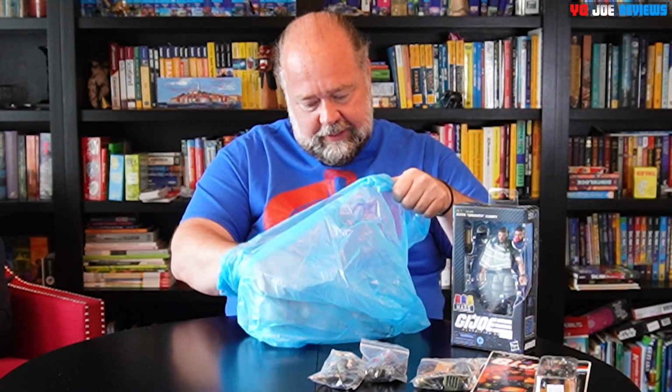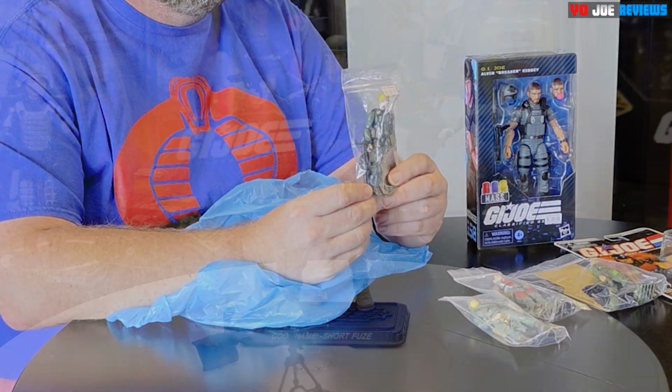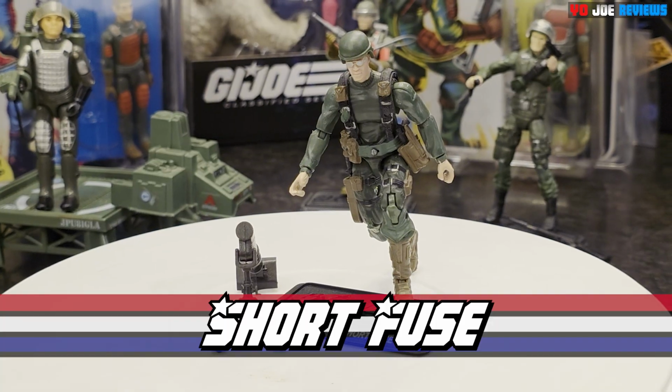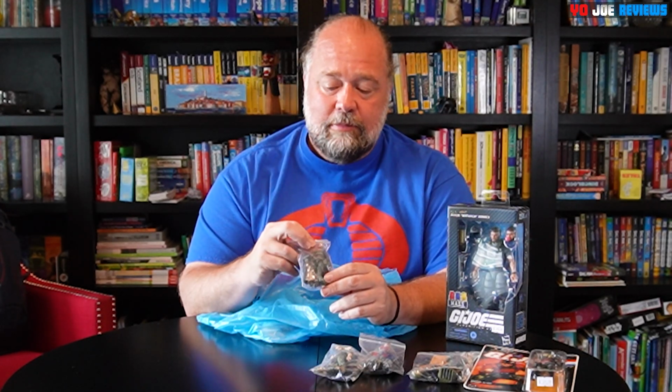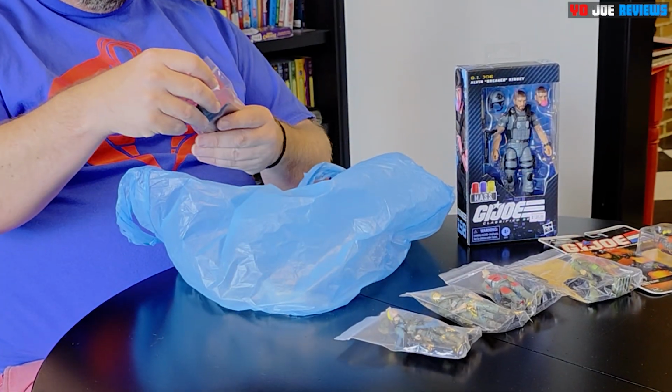Let's see, who else did we get? Short Fuse. Short Fuse doesn't get enough love. I'm really glad that we got a Short Fuse coming out in Classified to show him the love he deserves. Now, I will say I would rather have had Short Fuse and Zap instead of Short Fuse and Steeler, because then that Steeler would mean I could get a Mobat one day. And now I'm not really seeing I'm going to get that Mobat. So I'll probably get that Phalanx from Valaverse, or whoever's putting that one out, or who's Ramen Toys? Yeah, Ramen Toys, putting those out. So we got Short Fuse, and then we've got Hawk as well.